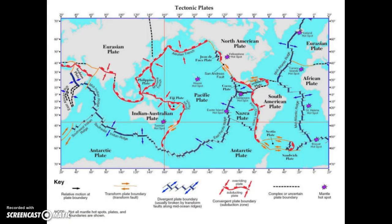So this tectonic plate map is going to provide us some information as to what exactly is taking place. If you look at the blue, these are divergent boundaries, right? These are the creation of oceanic crust, the magma, as oceanic crust is moving away from each other. And in the red I have convergent boundaries, and that's just a nice color code.